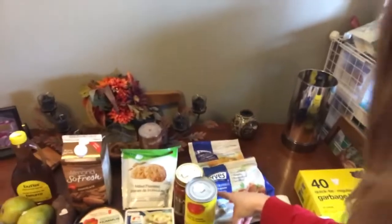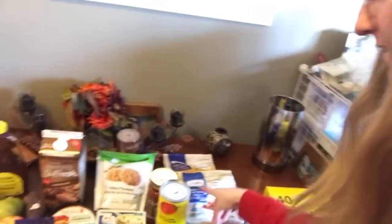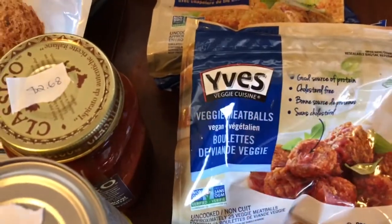These Veggie Meatballs from Eve's, I haven't tried these yet. Eve's is a really good brand. You just got to make sure to read whether or not it says vegan on it. I'm going to switch this screen around. So yeah, it says vegan on it. If it says vegetarian, then it means it's got milk or eggs or something like that in it.